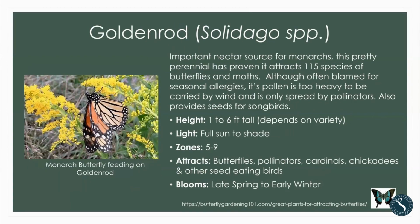Goldenrod, an important nectar source for monarchs. This pretty perennial has proven it attracts 115 species of butterflies and moths. Although often blamed for seasonal allergies, its pollen is too heavy to be carried by wind and is only spread by pollinators. Also provides seeds for songbirds. The height is 1 to 6 feet. The light's full sun to shade, zones 5 to 9, and it attracts butterflies, pollinators, cardinals, lots of different birds, and it blooms from late spring to early winter.